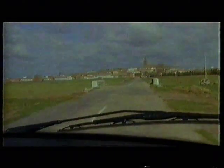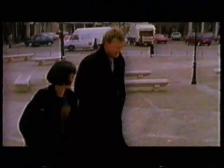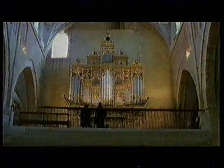Extravagant and gaudy organs proliferated in every town and pueblo of Imperial Spain. I visited one such town with Kimberly Marshall, internationally acclaimed recitalist and champion of these unique Spanish organs. So you can see the beautiful casework here, the gilded carvings. It's beautiful. It couldn't be from any other country in the world, could it?